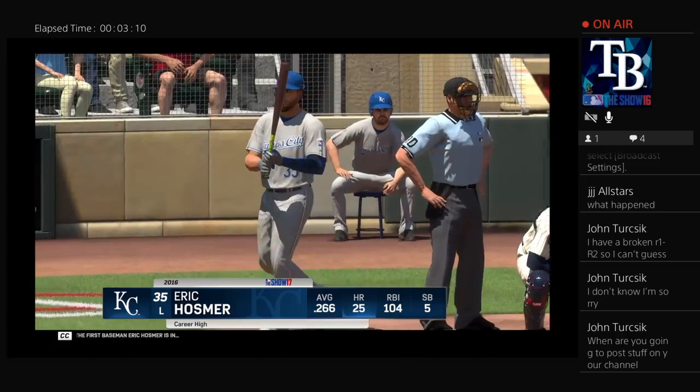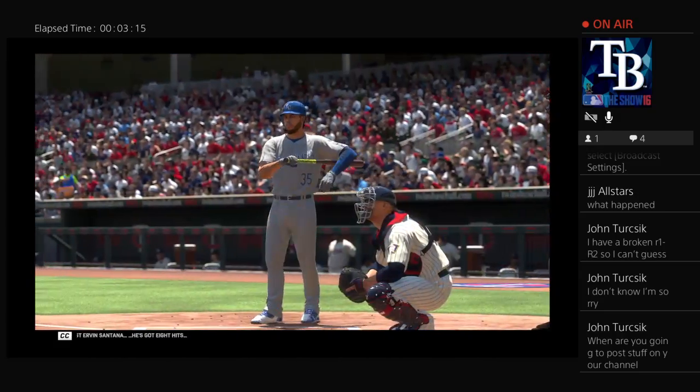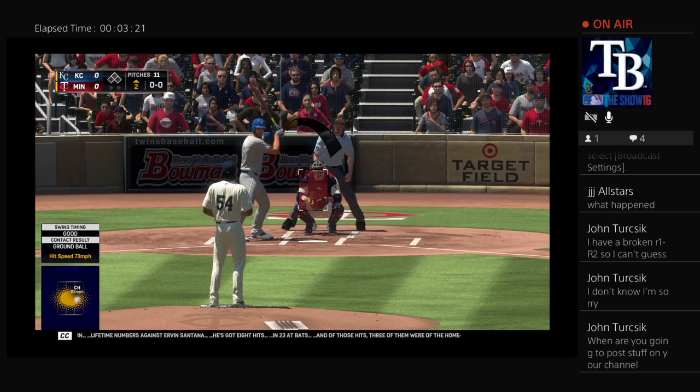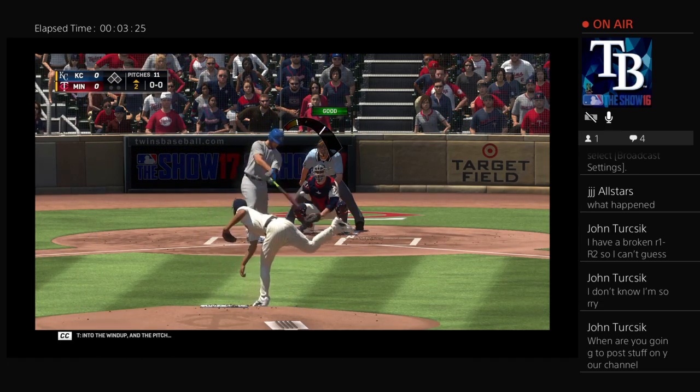First baseman Eric Hosmer is in. Lifetime numbers against Irvin Santana. He's got 8 hits in 23 at-bats. And of those hits, 3 of them were of the home run variety. Into the windup and the pitch.